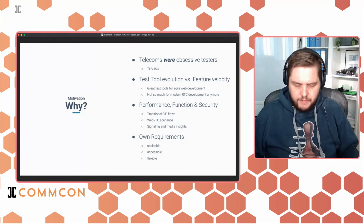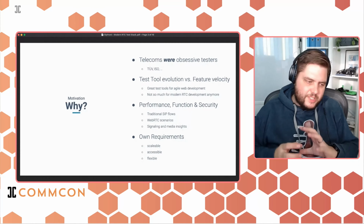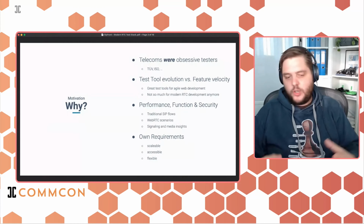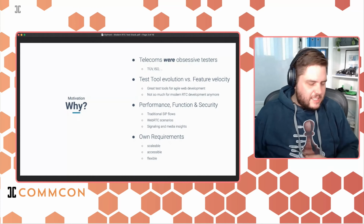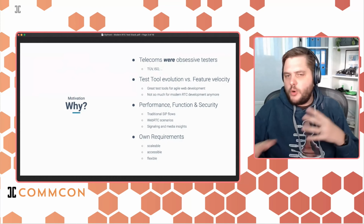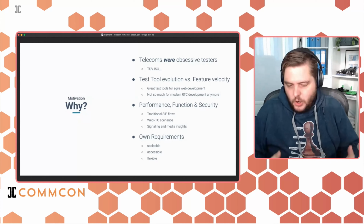There's also the functional testing, of course, right? I mean, the products and services, they get more and more complex. And in the past, it was like a phone call between A and B. Nowadays, it's like a video conference with screen sharing and collaboration and all these kind of features that are being put on top of the typical audio conversation.